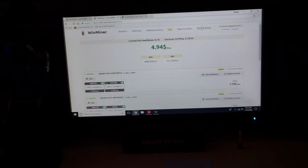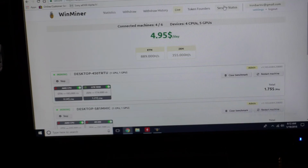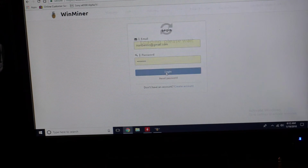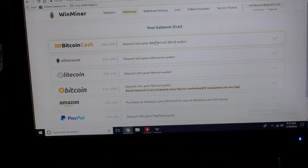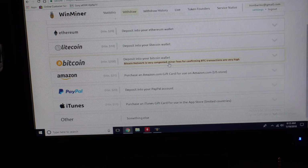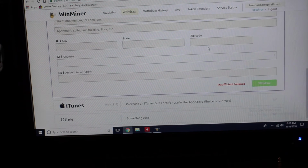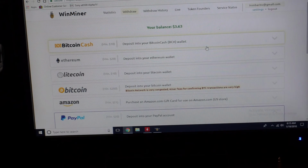As a matter of fact, if you want to move some money out of here, just go to withdraw, sign in. I just took money out. You can go to deposit money to Bitcoin, Ethereum wallet, Litecoin wallet, Bitcoin wallet. You can buy on Amazon or go to your PayPal account. So if you want to go to PayPal, just put an email address, first and last name, the street address they want, city, state, and zip, and the amount, and it's done. You need 20 bucks to transfer. I just transferred out about $65. So that's really nice. It's way easier.